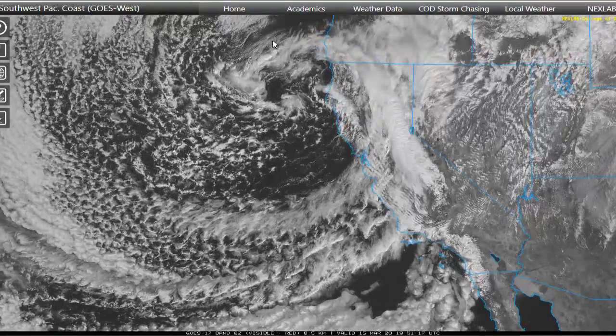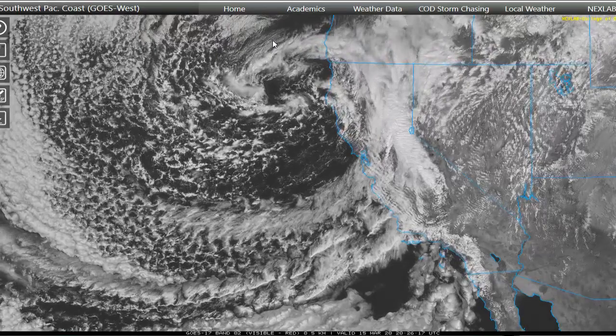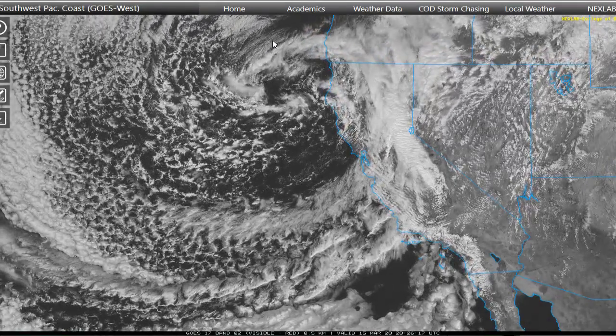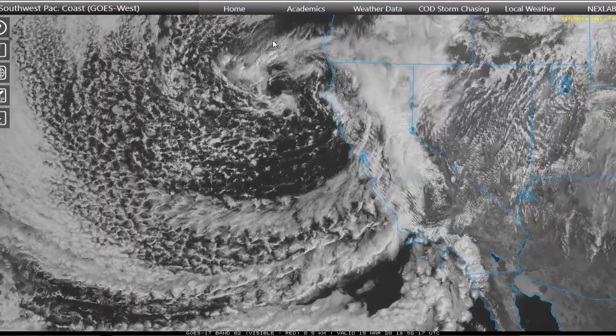Offshore, you can see all that cold air advection cumulus working southward. Shallow, unstable cumulus fields moving south as that very cold air rides over the relatively warmer ocean.